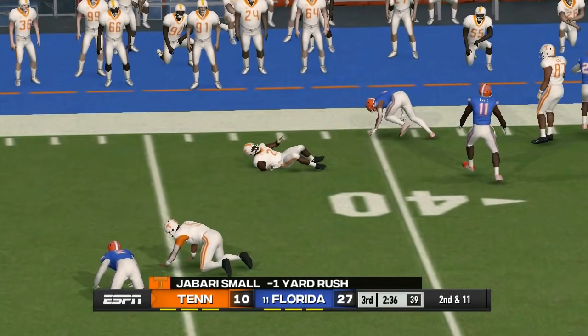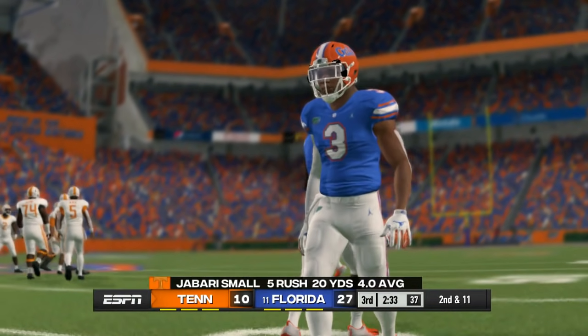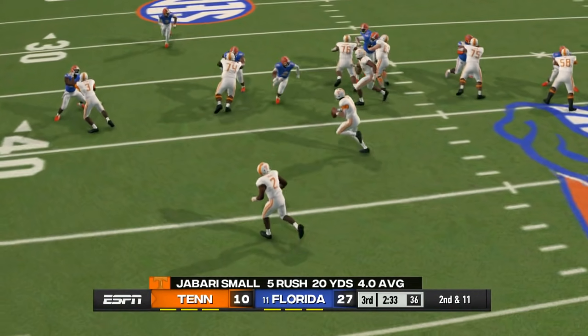And they get him in the backfield for a loss. Well, I think it's safe to say the defense had his number on that one. It can be very frustrating for a running back when he's stopped before he even gets going.